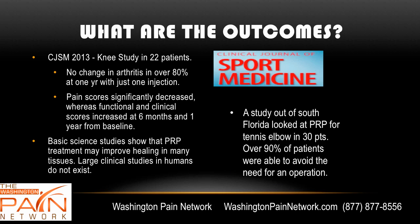With regards to the outcomes of PRP therapy, there have been several studies. In the Clinical Journal of Sports Medicine, there was a knee study that looked at 22 patients. It showed that there was no change in arthritis in over 80% at 1 year, and this was just with one injection. Pain scores significantly decreased, whereas the functional and clinical scores increased at both 6 months and a year from the baseline. Basic science studies showed that PRP treatment may improve healing in many tissues. We don't have large clinical studies as of yet.